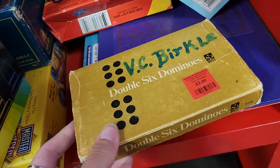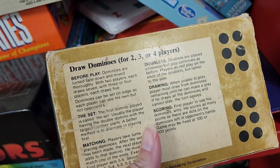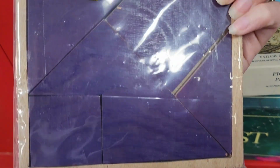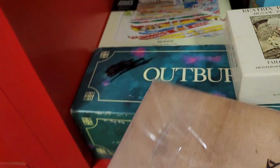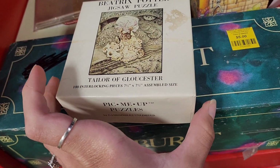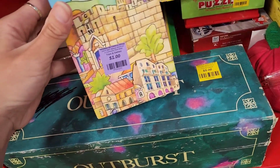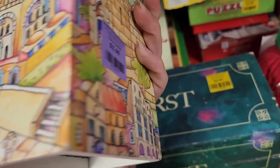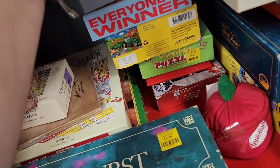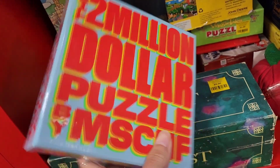Dominoes. $2. No, $3. Double 6 dominoes. I did leave it. Handcrafted. $1. I think it's like the tangrams. Is that how you say it? Beatrix Potter little puzzle. 50 cents. $5 for Outburst. I don't know what that is. $1 for this little piggy bank. It's got the little spout, but I don't know how you get your money back out. Break it maybe. The $2 million puzzle.